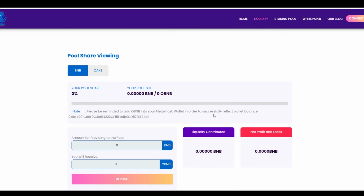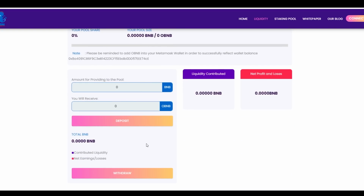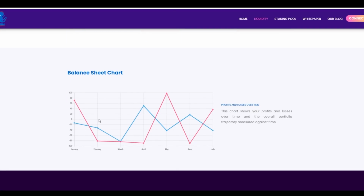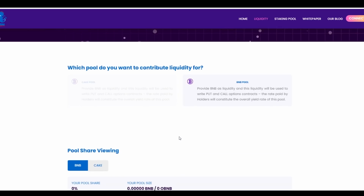So pool sharing. You could do BNB or Cake. If you're not familiar with Cake, Cake is the PancakeSwap token. So let's say BNB, and you want to deposit the amount, and then it'll show how much you'll receive. And so it's cool. They also have a balance sheet chart to show your profit and losses over time, which is cool. They even have the number here if you want to.